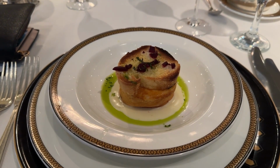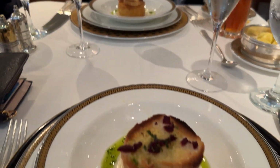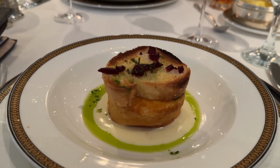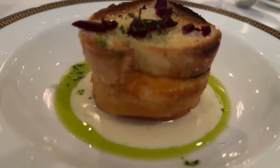Our first course has arrived, and John and I both ordered the same thing, the goat cheese souffle. It looks really good.